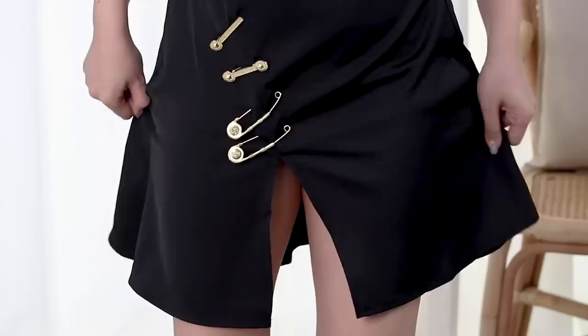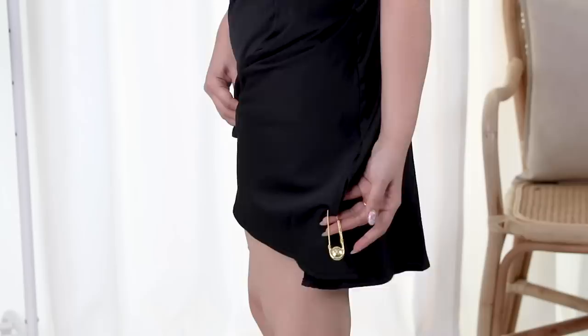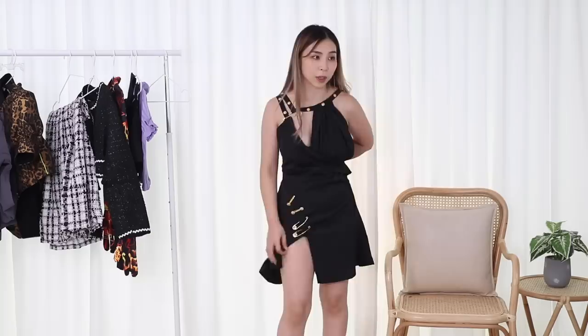Like, it's just like, hey guys. And then there's one random safety pin just hanging here. If it was a little bit tighter, it would look better, but that just means this slit really comes up to my underwear. You know what I mean? You want a bit spicy. Overall, not a great dress because it doesn't fit me, but the material actually feels quite nice. It's quite sturdy and it has a double zip.